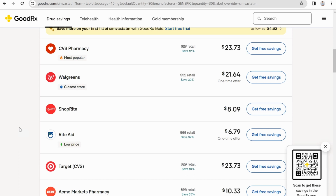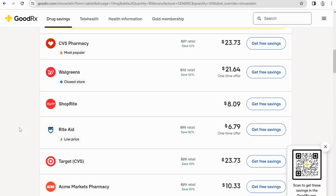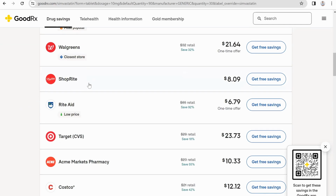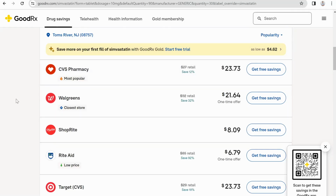So a little pro tip here is, in general, this isn't the case all the time, but as you can see, in most cases, grocery stores work better with GoodRX compared to traditional pharmacies. So our recommendation is, if you're going to have a prescription on GoodRX, it is often going to be best served at a grocery store as opposed to a pharmacy. Again, not always the case, just our experience.